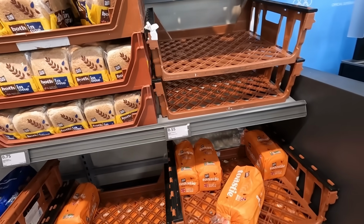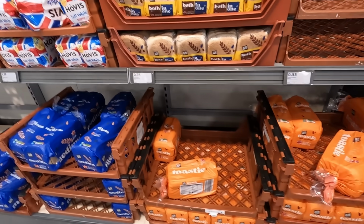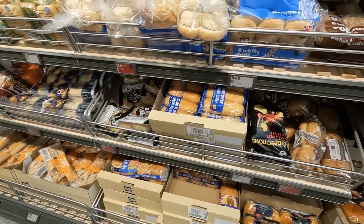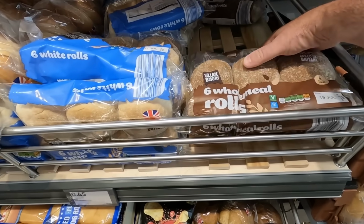In the bakery they were completely out of their cheapest sliced loaves, and since I'm shopping the day before, a French stick would dry out quite a bit overnight. So let's look for something else. These 6 packs of soft rolls looked okay. I'll get wholemeal because I prefer that over white.